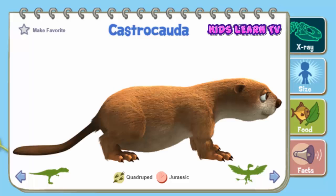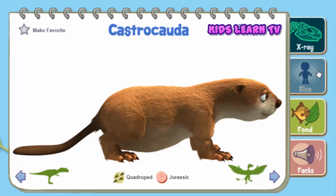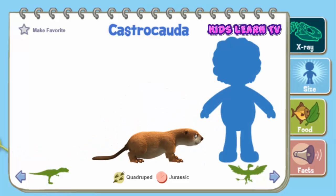Castrocauda. The name Castrocauda means beaver tail because it had a flattened tail like a beaver and likely used it for swimming, much as modern-day beavers do. Castrocauda was an omnivore. It mostly ate meat, but likely ate plants as well. Let's compare it to something we know the size of, a kid like you.